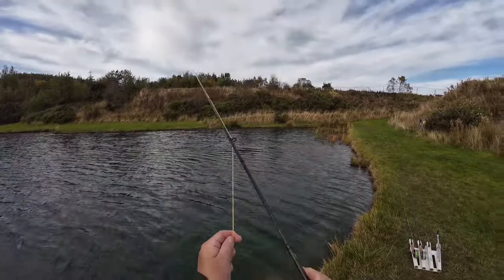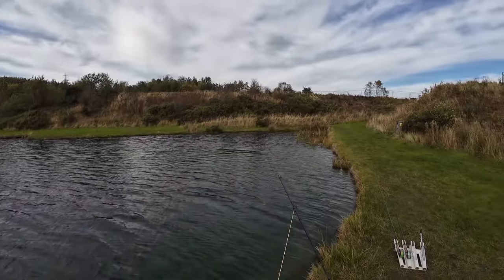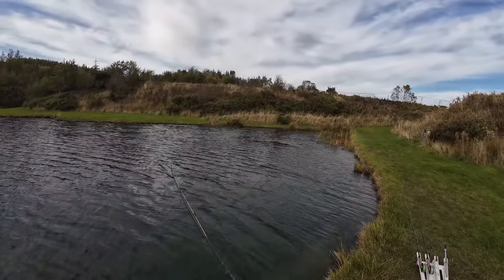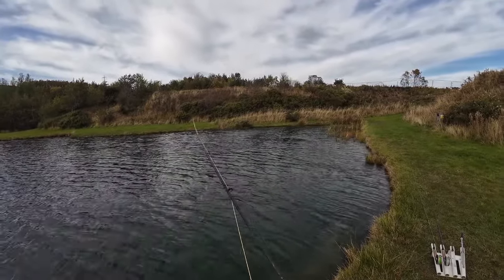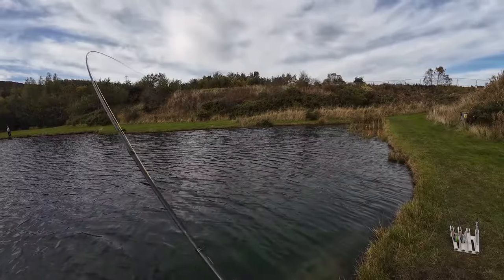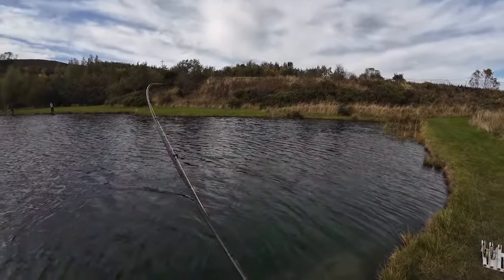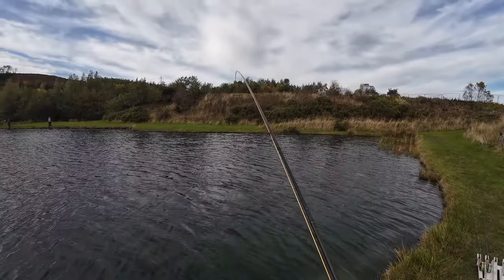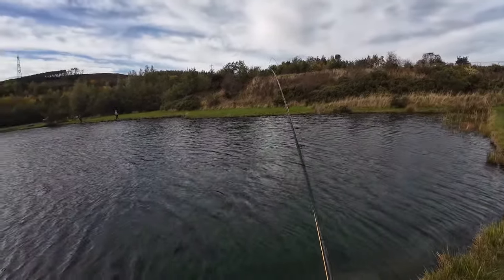Front. Oh, what a take that was. Oh, now he pulled his in. Whoa. Oh, hell of a take that. Oh, it's gone crackers. Whoa. And mental. Beautiful take that. Smashed it.